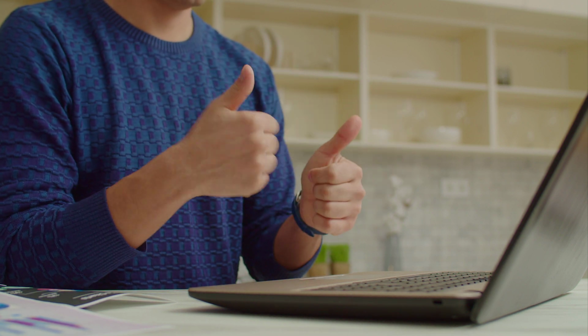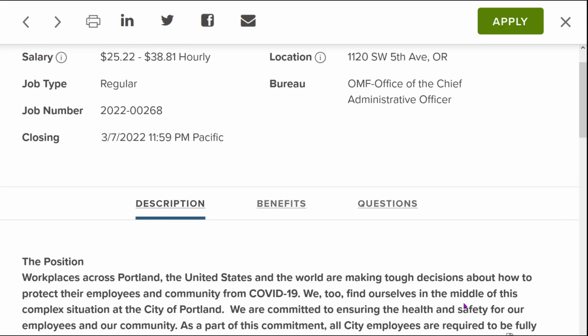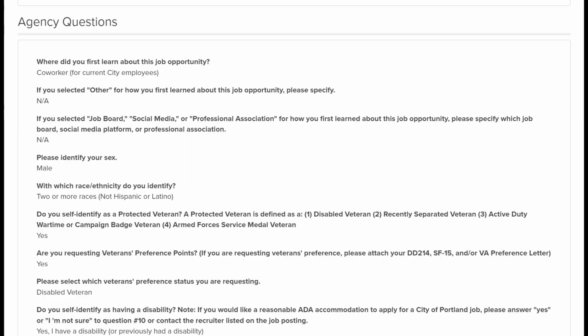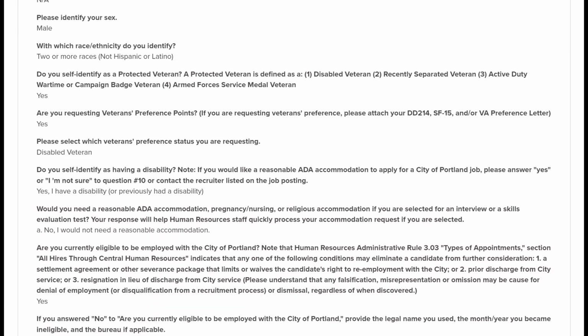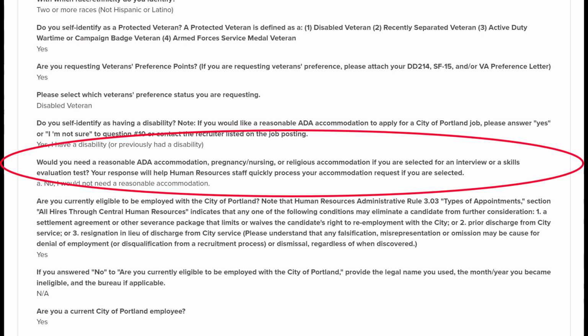There are two ways to request an accommodation. Number 1, contact the recruiter listed at the end of the job posting you're applying for, or when you submit your online application, answer yes or I'm not sure to question number 10. Reasonable accommodations in the agency-wide questions section.